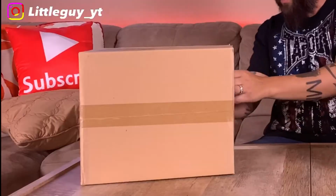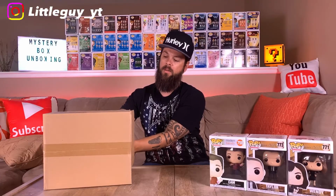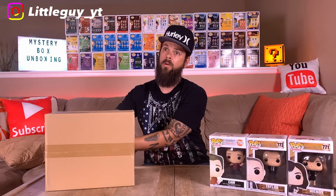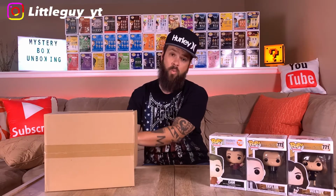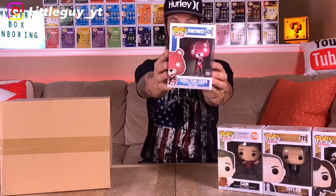Let's dive into it and see what we got here. That one was the exclusive one. This one, do I feel a sticker? I'm pretty sure it's not exclusive because, here we go, I feel three stickers. So we're just gonna take a look and see. Okay, scoot this one over. I peeked at this one, I already know what it is. I think I have it or had it.